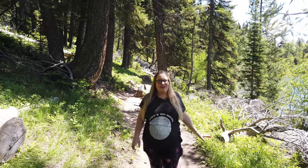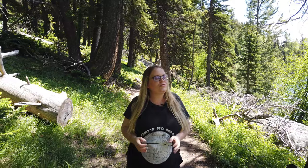And so now we're just hiking around Phelps Lake a little bit and just enjoying. This trail is so, so pretty. You could walk around the whole lake if you had all day. It would be so nice, such a wonderful way to spend the day with family. So now we're gonna head back and keep enjoying this magnificent national park.